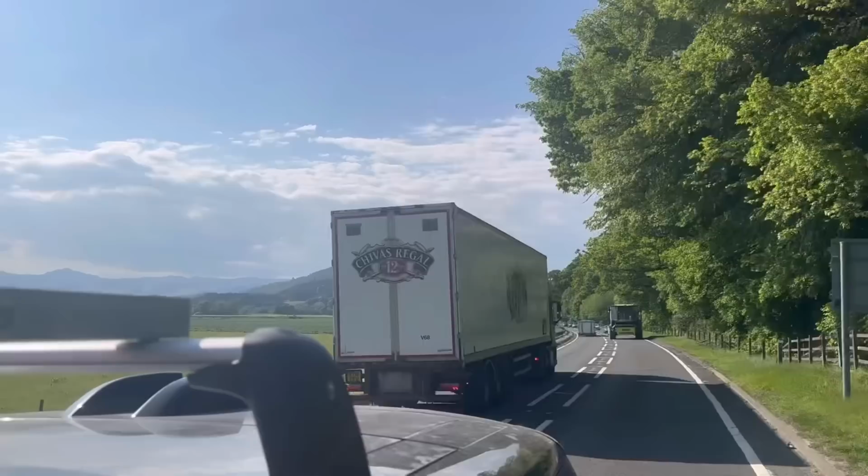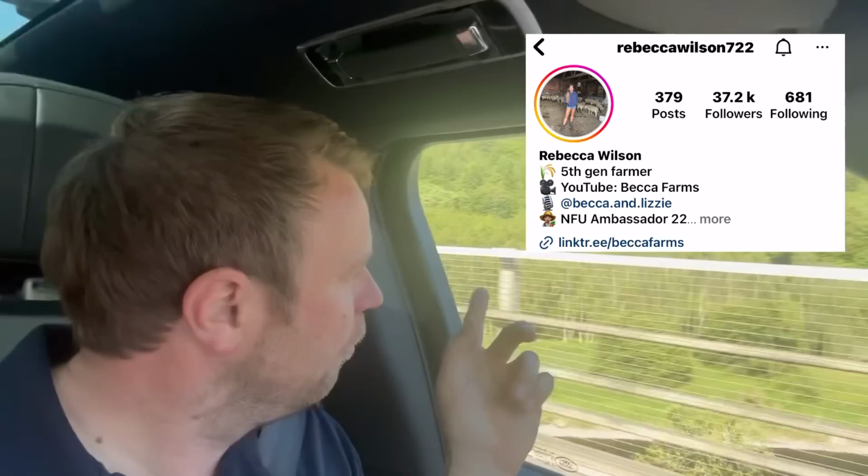Look who it is. Dropped my phone. That was Rebecca, as in Becca and Lizzie. She's on holiday, Rebecca Wilson, up here with her mum and dad, so they were just there waving at us. Yeah, and I dropped my phone because it was connected to the phone charger.